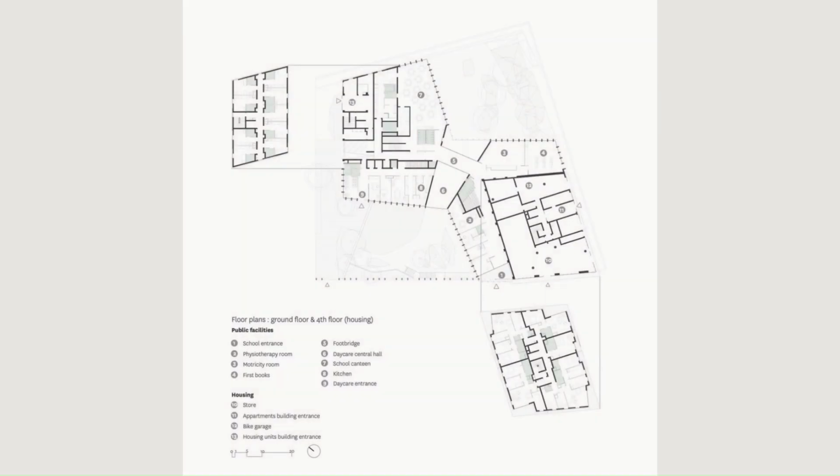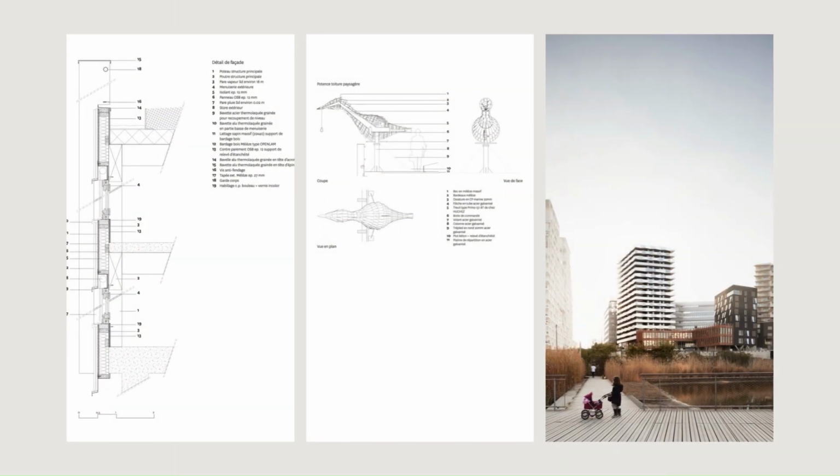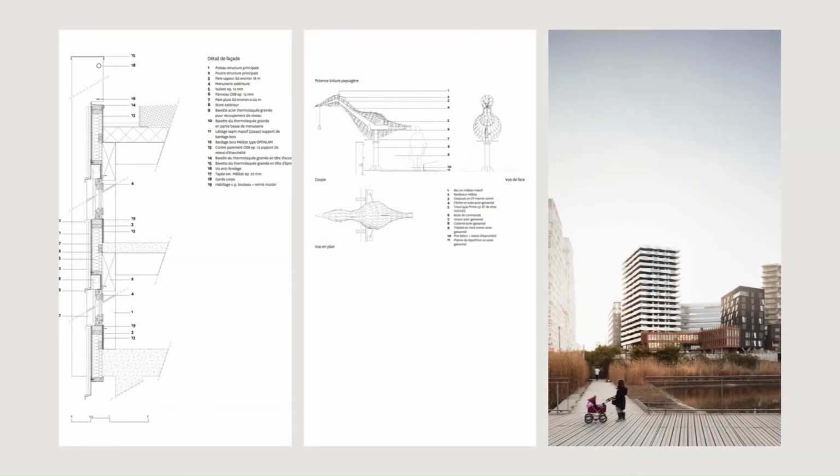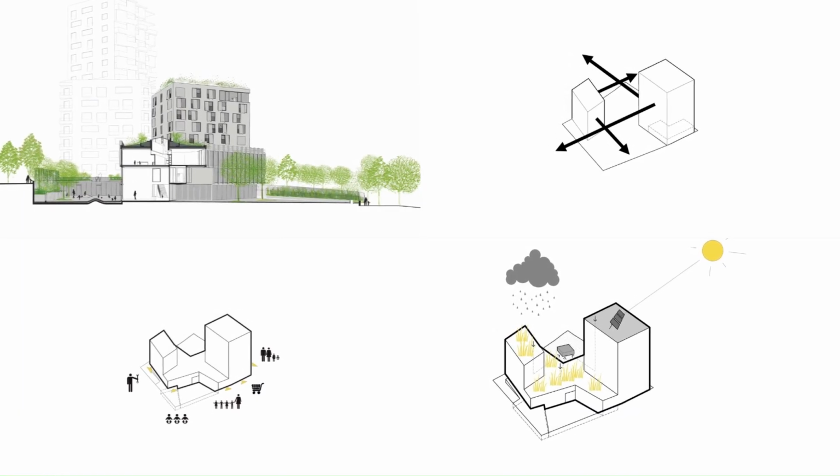These two towers are on the north to south diagonal of the site, allowing a maximum amount of sun for both playgrounds. At noon, the shadow from the tower will only cover the roof of the kindergarten.